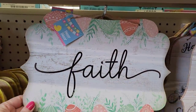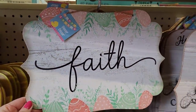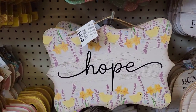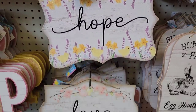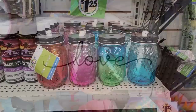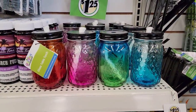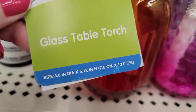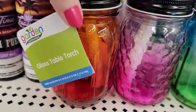Look at these new Easter signs. These are really pretty. Love the colors. You have faith, hope, and love. All right, look at here. These are, I think they're 3x5, I think.